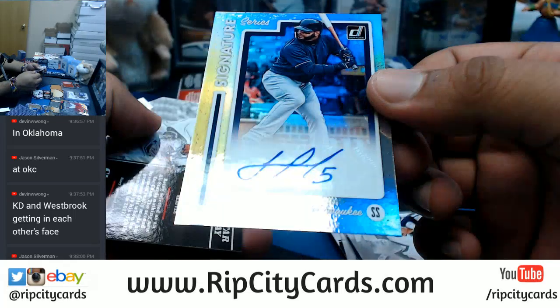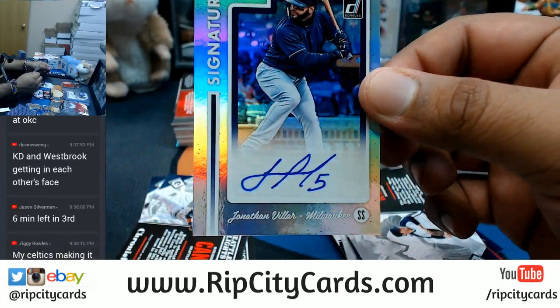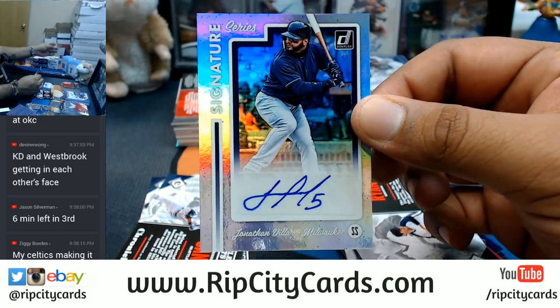What is this? For the Brewers, Jonathan Villar with the auto.